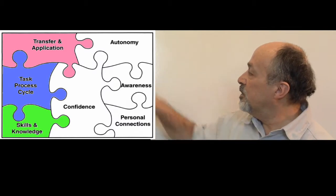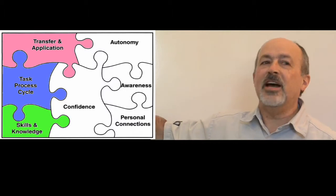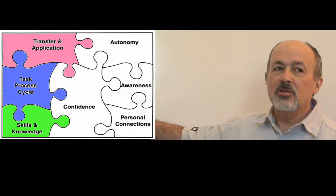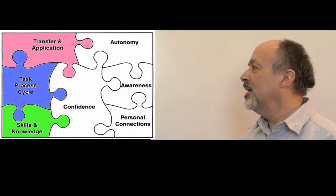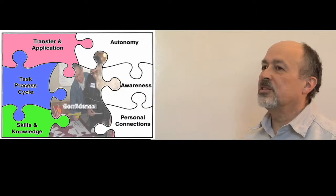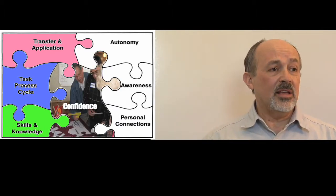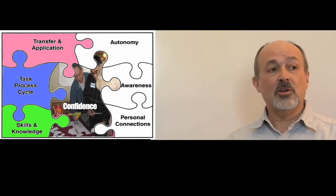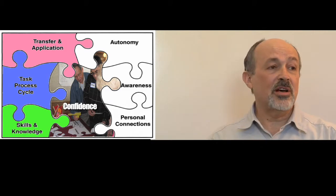The other aspects here, these other four, are what they sometimes call the affective competencies. They're not so hard, they're more soft skills. First one here is confidence. Now, can a learner apply what they learn and feel confident about it? Do they have a change in their self-esteem?